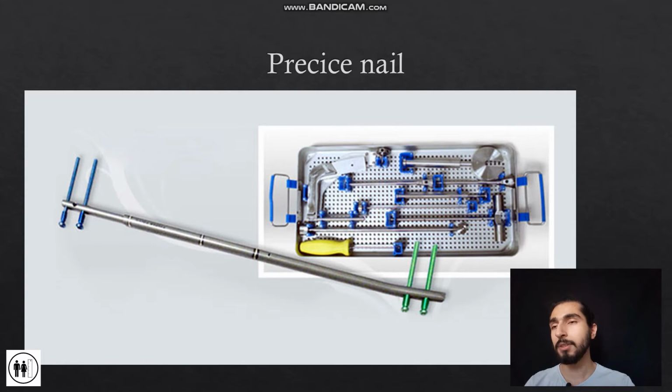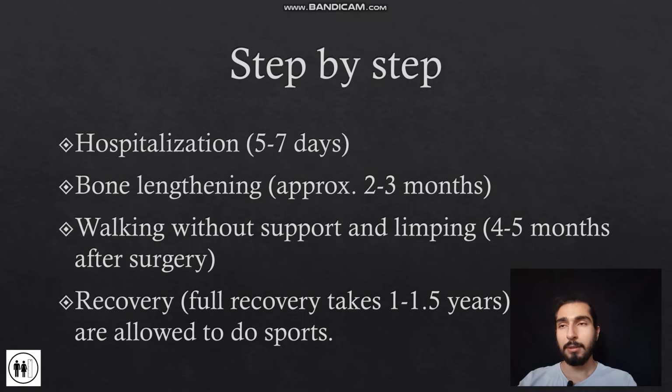But after Stryde surgery, patients are able to walk throughout the procedure of bone lengthening. Maybe in the first few days or weeks you may require a supporting device such as walker, but later it's possible to walk without support. And let's see how this whole thing happens.